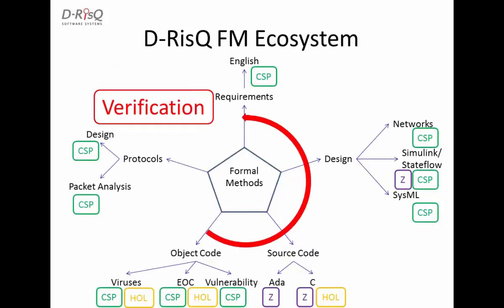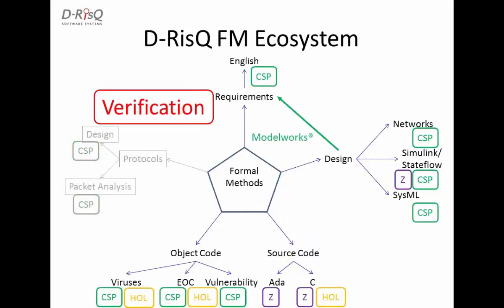So what do we mean by verification? Well, the first thing is, can I take a design and show that it satisfies its requirements? And we're developing a technology called ModelWorks. More on that throughout this presentation.